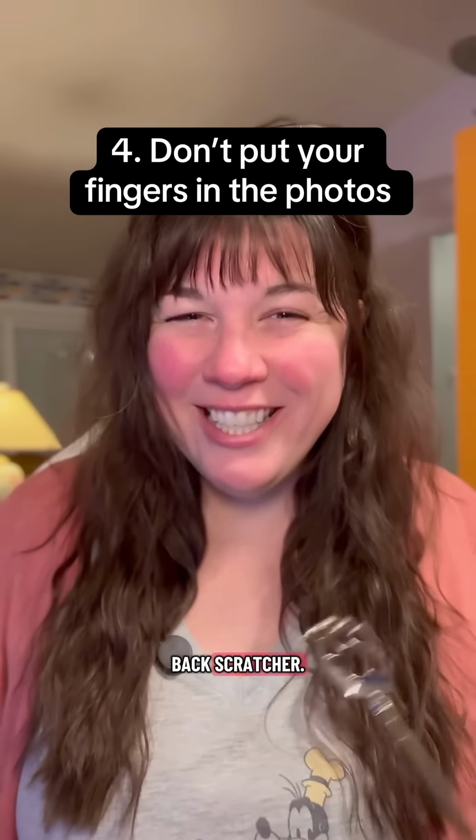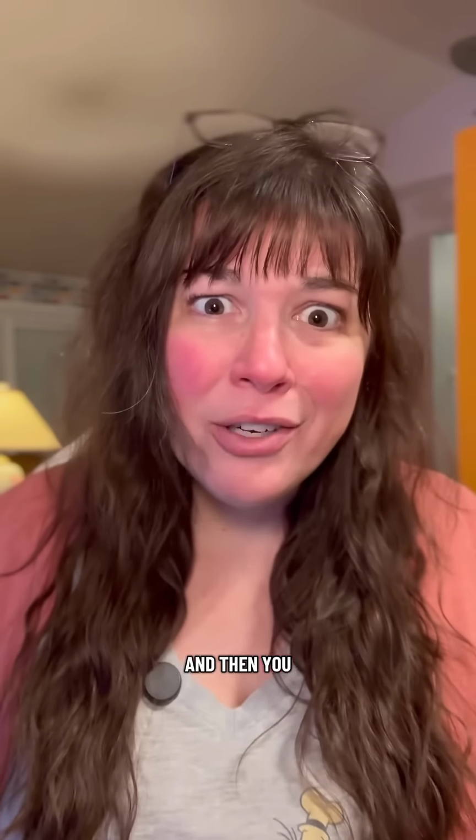This is a back scratcher. You can use the end of a pair of scissors. You can use a pencil, something to hold down that tag so you take a photo with it that is not your finger. And then you don't have to worry about a manicure.